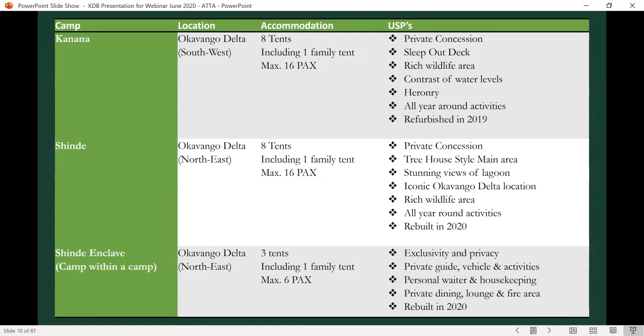So this is just an overview of our properties. We are a 5-star brand. We operate very small, intimate properties. As you can see here, we have a maximum of 8 tents in most of our camps. We do have a couple of properties that are even more intimate than that. So Shinde Enclave and the Footsteps camp only have 3 tents, so we take a maximum of 6 people there. So this is the ultimate in exclusive experience in Botswana.